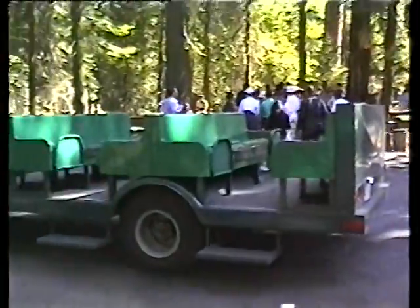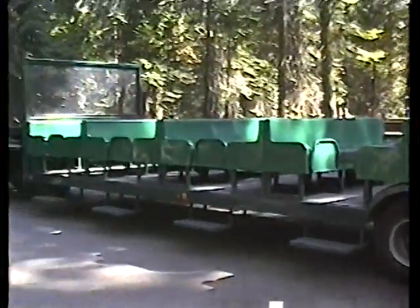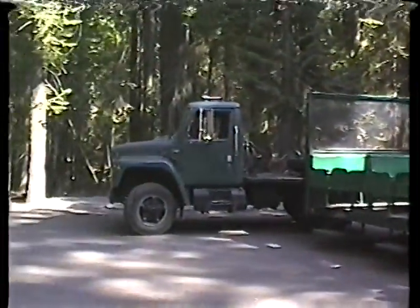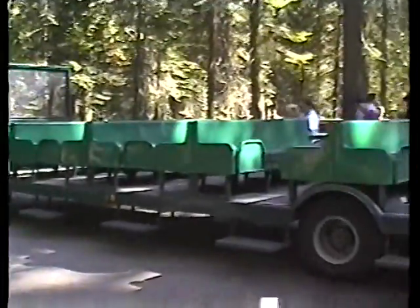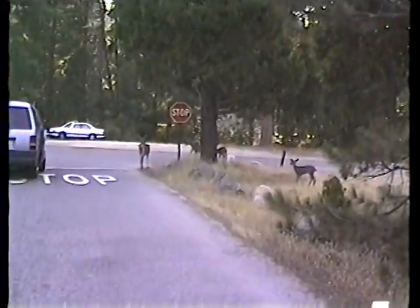This is the old shuttle truck. Took us down. It's a semi-tractor and trailer. U.S. Forestry Service. Pretty dang snazzy. Good boat trailer.